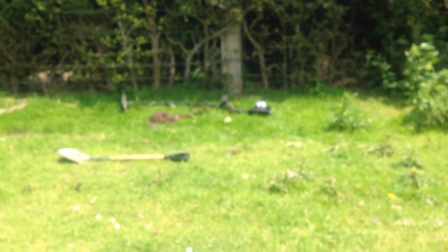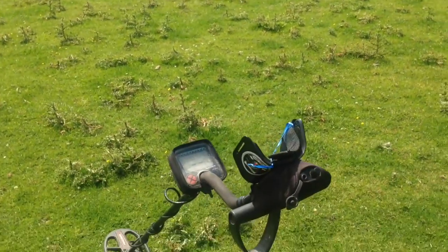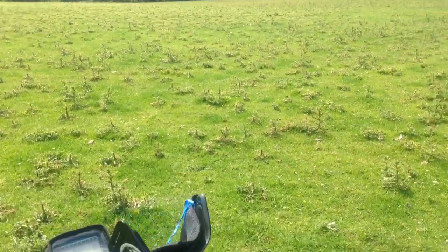Well worked field this really, but certainly a glorious day. On the way up here it was actually raining heavy on the motorway.